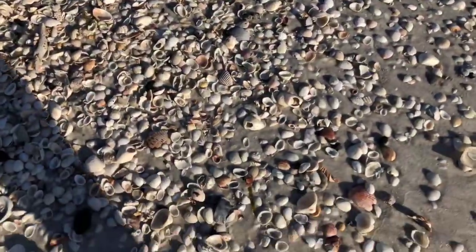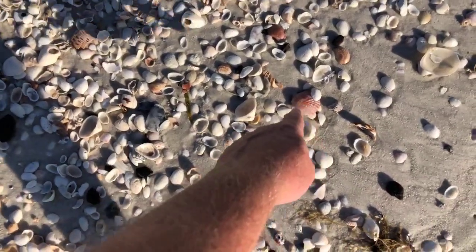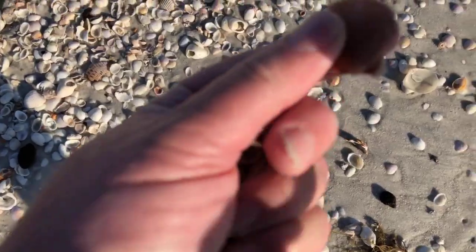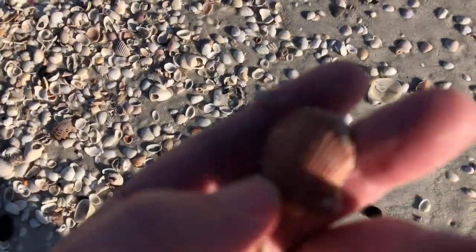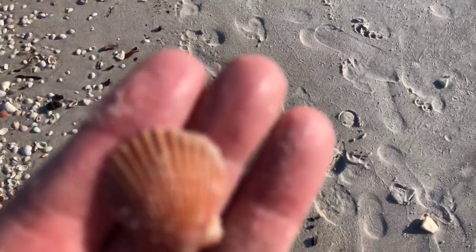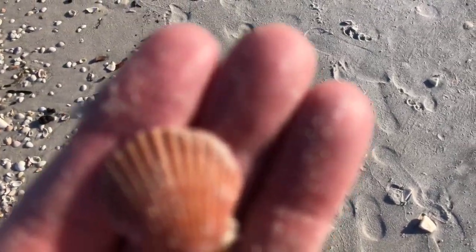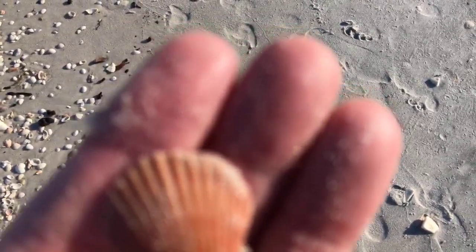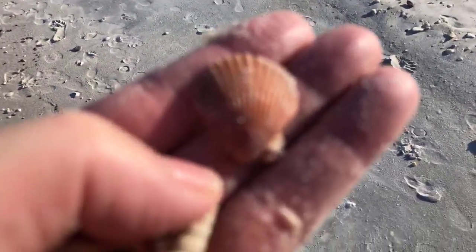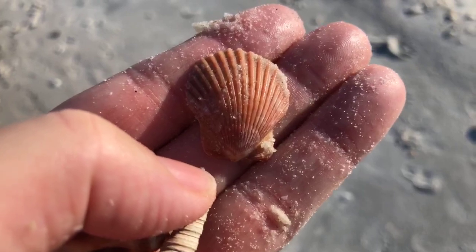Lots and lots of scallops. More scallops down here. Here's an interesting looking scallop shell. Get some light on it there. Come on, focus. I don't know why the camera's not focusing here. There you go.